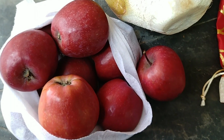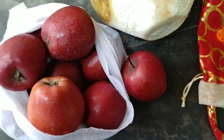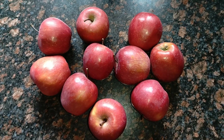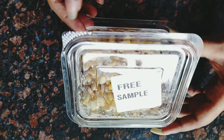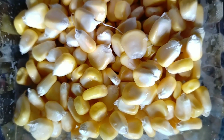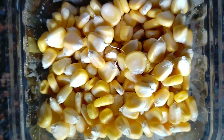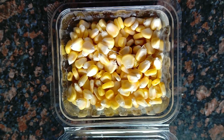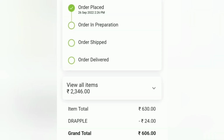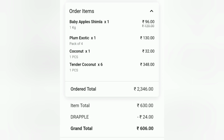Along with the free gift, you'll also get a free sample, as I've got. As you see in the picture, this is the free sample I got. I got sweet corn. They are literally sweet and yummy. Here you can check out the price list of my order. I placed an order value of 606 rupees to get the free gift.